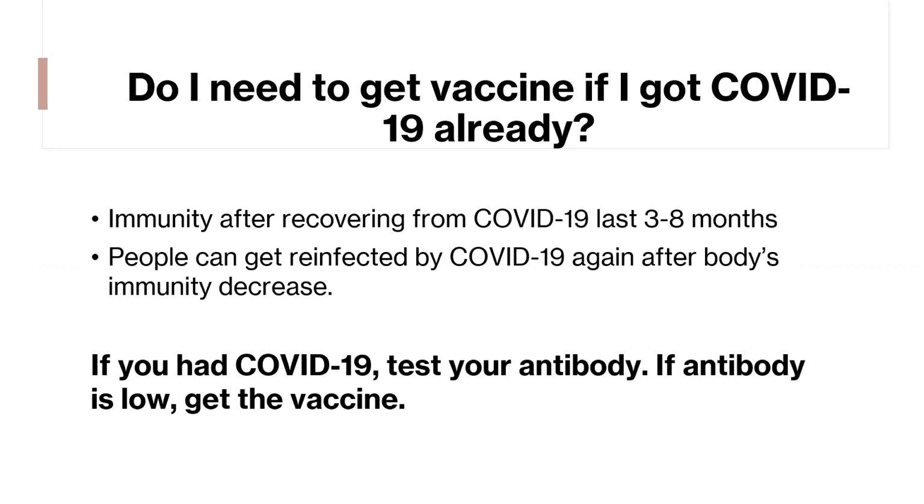People also ask me, do I need to get the vaccine if I got COVID-19 already? Immunity after recovering from COVID-19 lasts 3 to 8 months. People can get reinfected with COVID-19 again. If you have had COVID-19, test your antibody. If your antibody is still high, you can wait. If your antibody is already low, get the vaccine. You probably only need 1 shot. This shot is like a booster shot for people who do not have COVID.